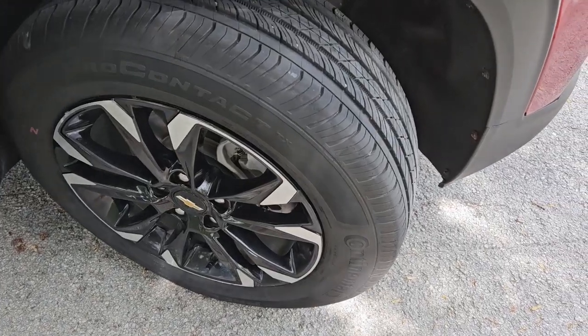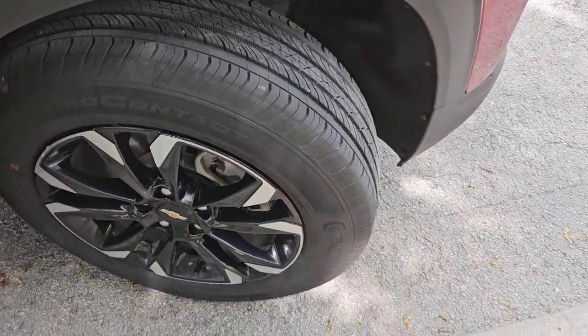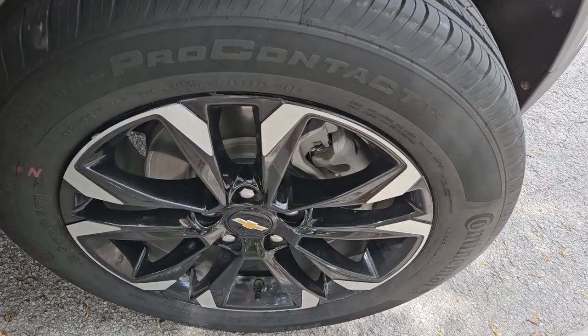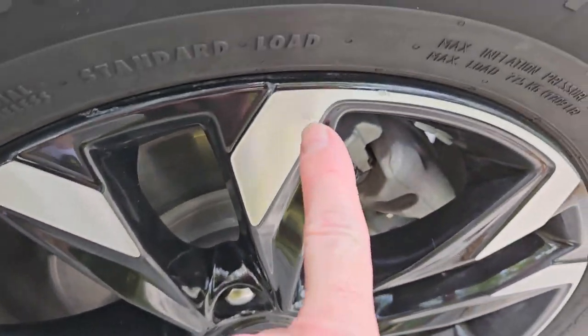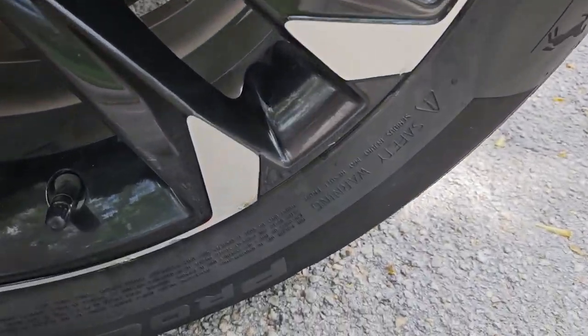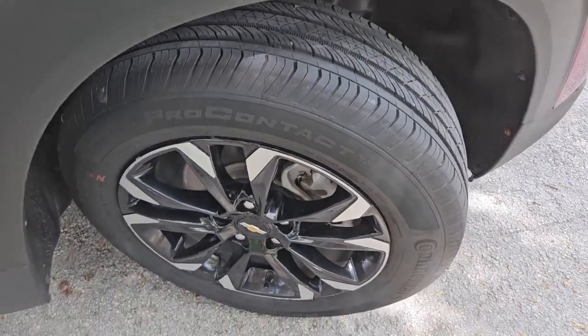Okay, we're taking a look at the front tire on the passenger side. Tire's in good condition. Really nice shape. Rim is clean and in beautiful shape. Does have a couple little scratches on it here, down here towards the bottom. Besides that, looks good. Very nice shape.